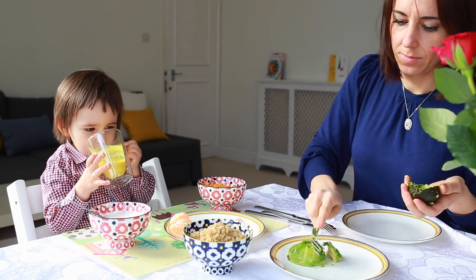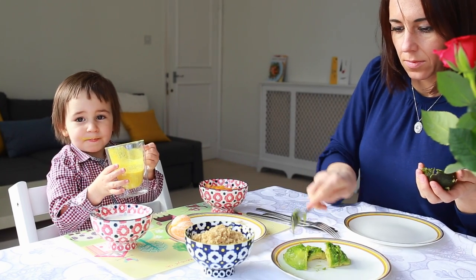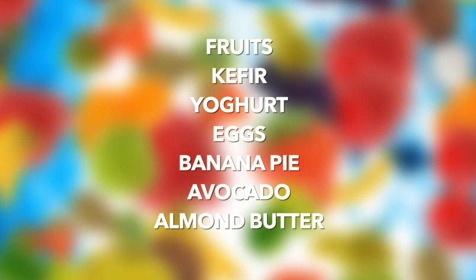Today I'll be cooking for him, as I do during the weekends, but on weekdays his nanny is in charge of the cooking, and she usually cooks while we have breakfast. For breakfast, we normally have fruits with kefir or yogurt on the side, or scrambled eggs, banana pie, avocado, or simply spoons of almond butter.